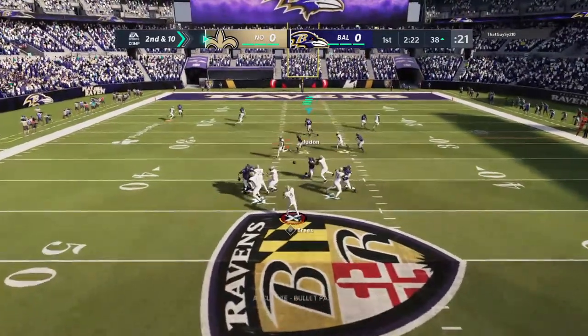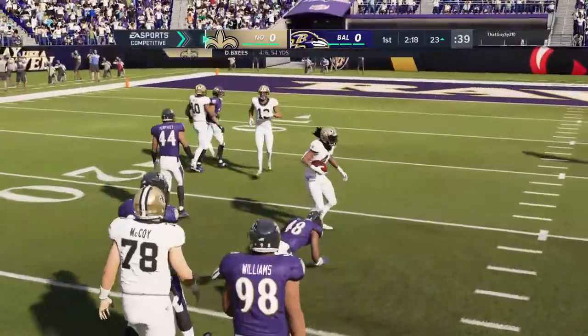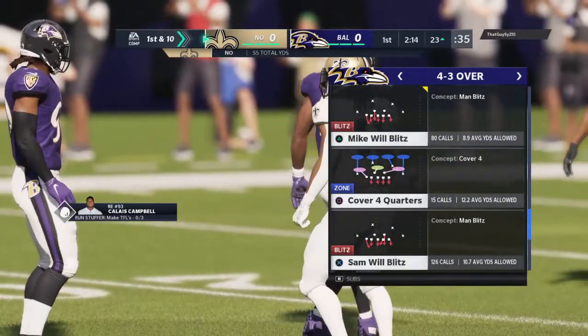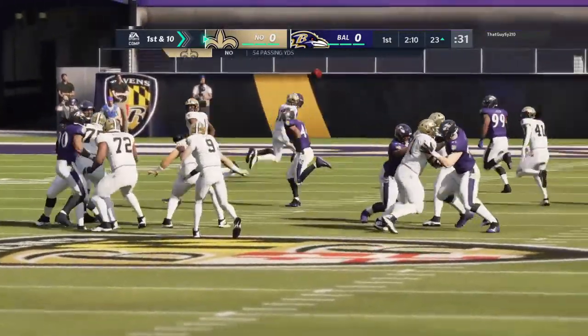Breeze again here on 2nd and 10. That's complete to his running back, Kamara. And he's going to be taken down with the first down at the Ravens' 23. 15 yards on the play, first down. First down, Saints.